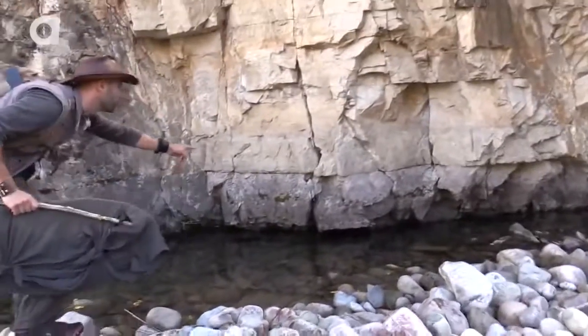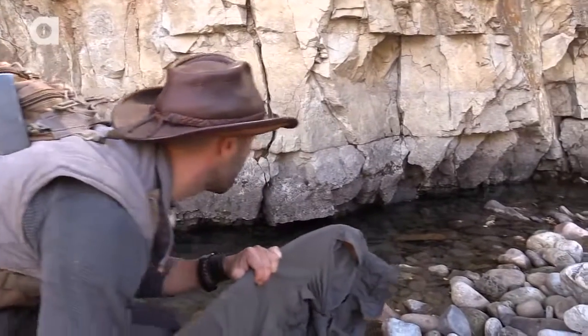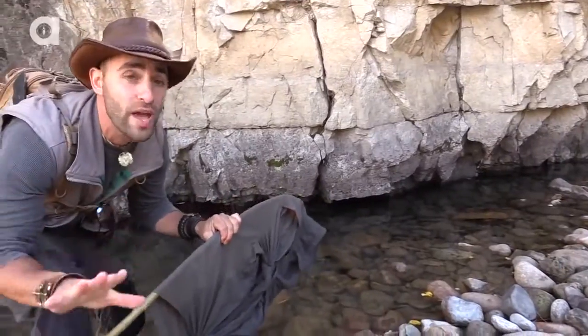There's a fish right there. There's a fish right back in that corner. Oh, you see his face sticking towards us? I got him. That is a rainbow trout. Yep. I'm going to go in very, very slowly. Now, these fish are incredibly timid.